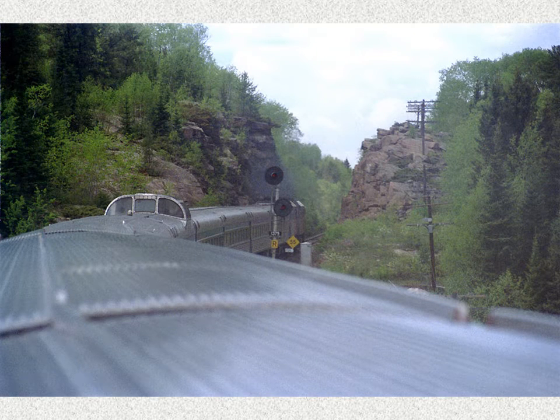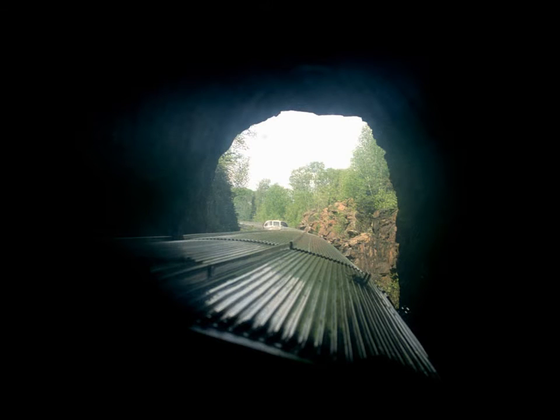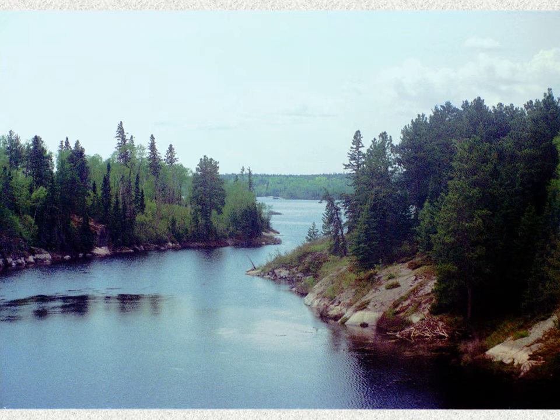Heading through some ledges on single track at this point. The train is going up grade here with a 55 speed limit, probably expressed in kilometers. Approaching another of the many tunnels the train traveled through. And this is the light at the other end of the tunnel. Look quickly, there's a beaver hut on the right.